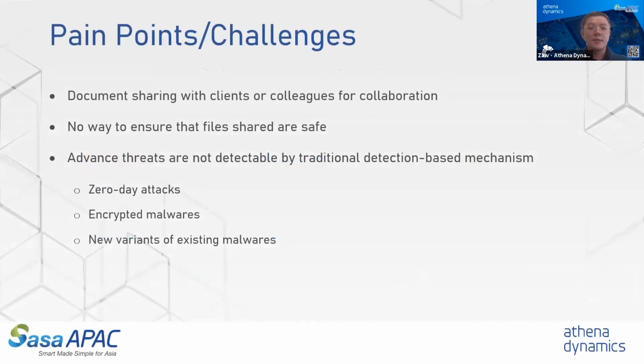So today, these are some of the pain points and challenges that we are trying to address. Document sharing with clients or colleagues or even with vendors and suppliers is very common, especially during this time of working from home. Everybody is probably relying more on Dropbox or OneDrive kind of sharing, but there are a lot of risks involved in this because there's no way to ensure that the files being shared are safe, especially without the protection of the enterprise environment that you usually have in your office.